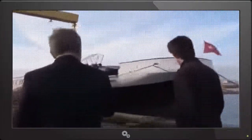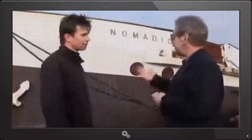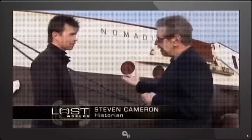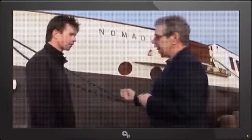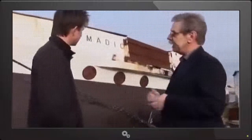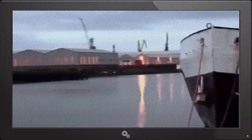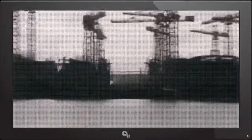Local historian Stephen Cameron explains to Rupert why the return of the Nomadic is so important to the people of Belfast. The same steel, the same material, the same rivets that are in this ship were also in Titanic as well. She's come home to Belfast, to the place where she was born, to the home of Titanic, and that's where she should be, and it's fantastic to have her back here in Belfast. The Nomadic remains the last surviving link with the Titanic and Belfast's great era of shipbuilding.